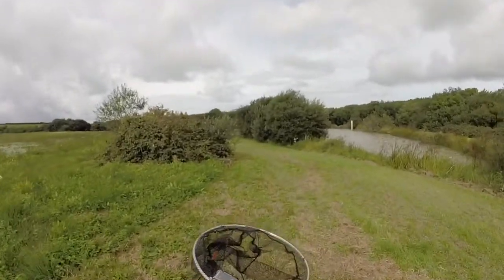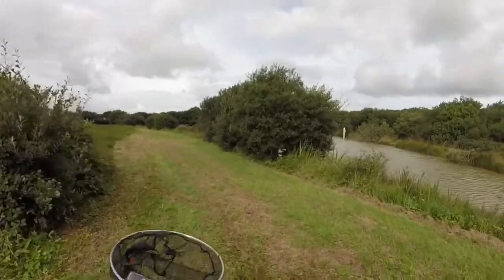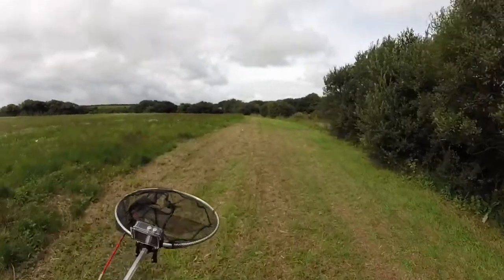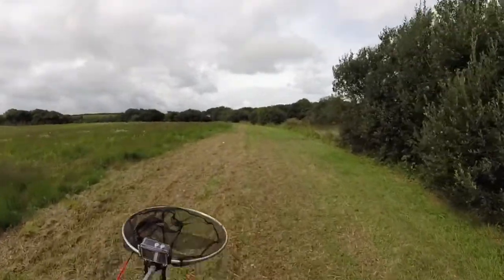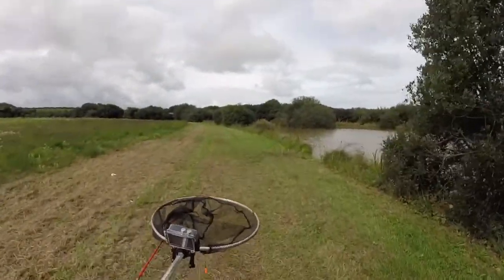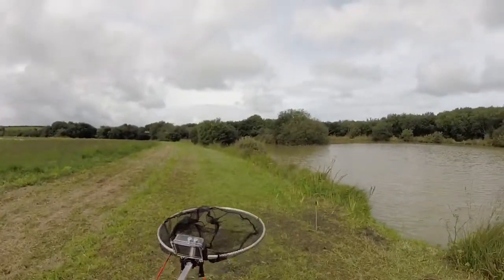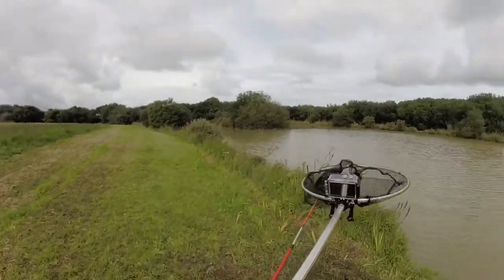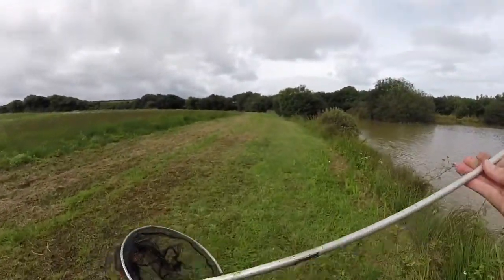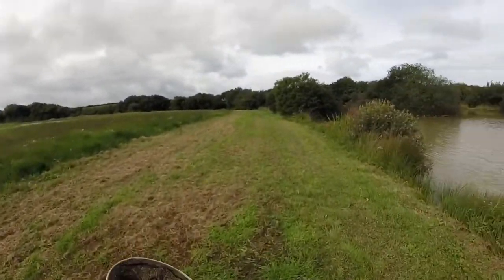But I think what we're going to do is go around the back end of the lake. And that is the only problem with this rain we've had as well. It's so boggy down here. Well, I am the only one fishing here today, and I've just found myself a rod rest. Result.